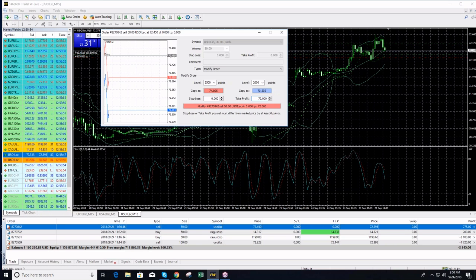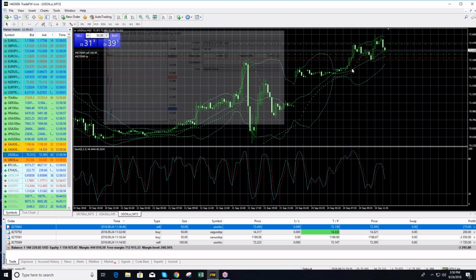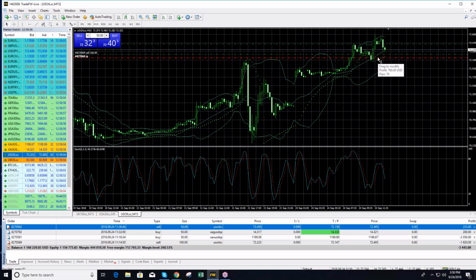I will put my take profit at 72,150. With this trade, I'm aiming around $1,500. With the other one, I'm aiming $700. So in total on oil, we are aiming $2,100. Let's see, after your lunch break, maybe we will come and have a nice ching-ching moment.